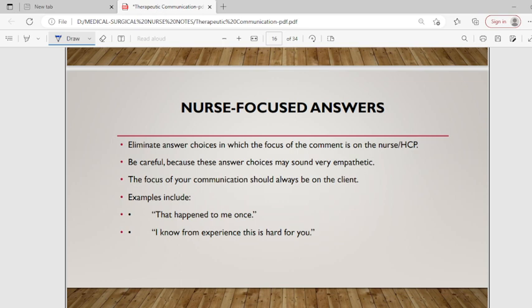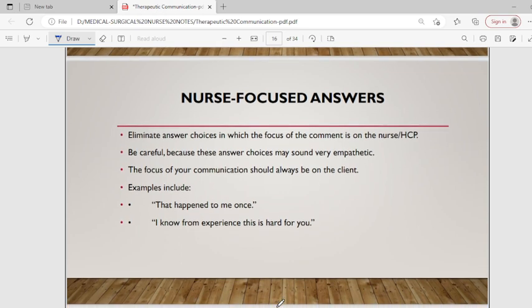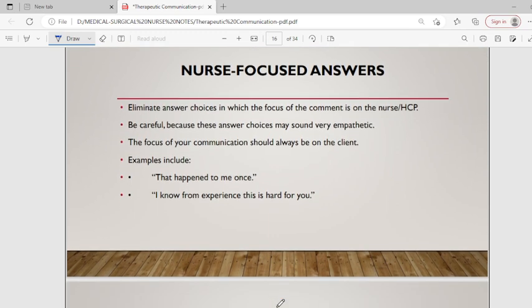The focus must always remain on the patient. I know from experience this is hard for you. That is nurse focused, and client focused responses should be provided. I know of these guys who go to a funeral and they're trying to console their friend. They tell him, "Oh, I know how you're feeling. This is the time you need God most. I've been there once again." All these are non-therapeutic responses and have to be avoided as much as possible.